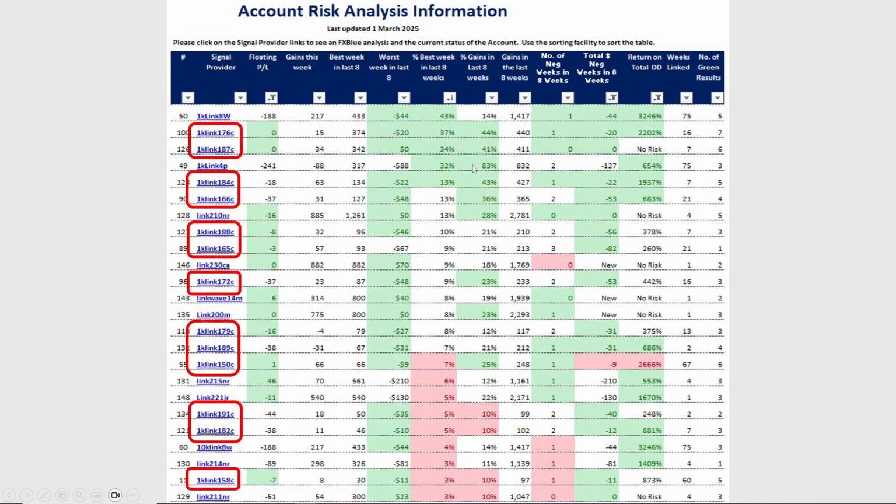And if you have a full list of what I've just searched for before, it looks like this for this particular week in here. Anything from 43% all the way down to 3%. So over the past 8 weeks, it is still very much alive. It's very much kicking in, so as it should be.